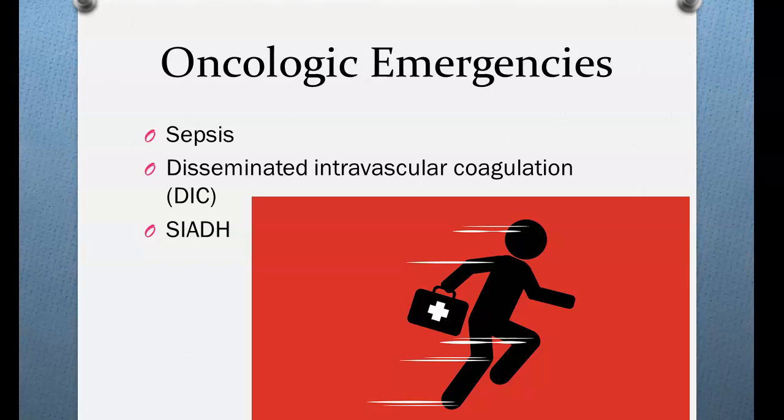Interventions: fluid restriction, no tap water, patient safety, increased sodium intake, and demeclocycline is one of the drugs that we talked about that could be given for ADH.